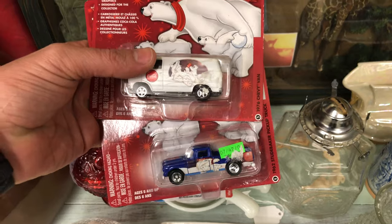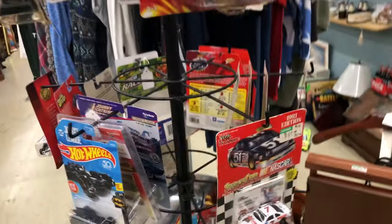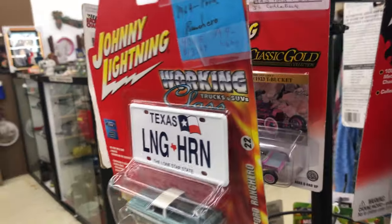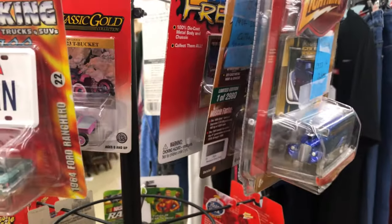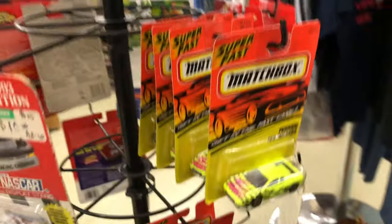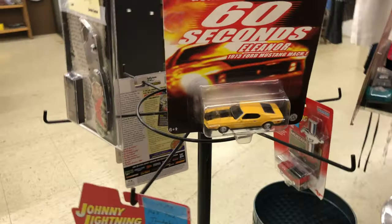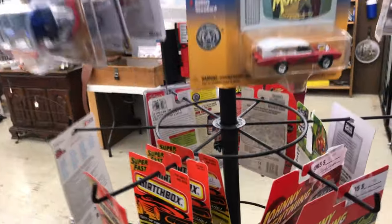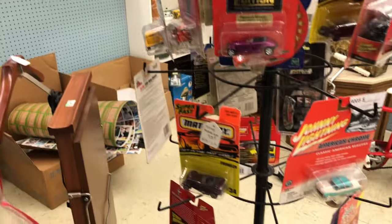Get these though. This one's got a few Johnny Lightnings. $12. Prices have definitely gone up since the last time I've been in here.